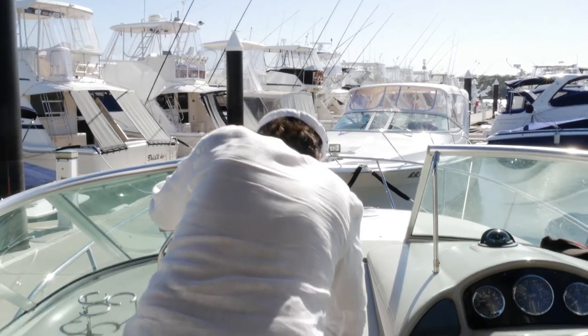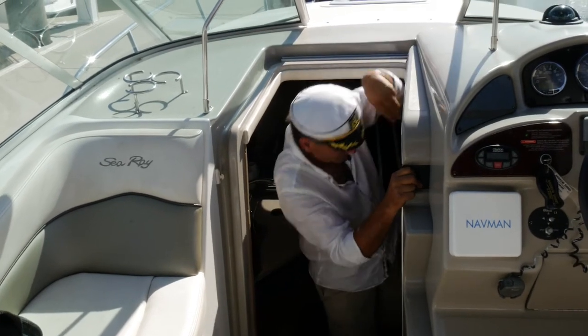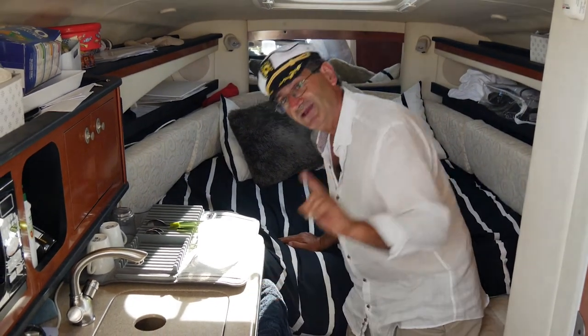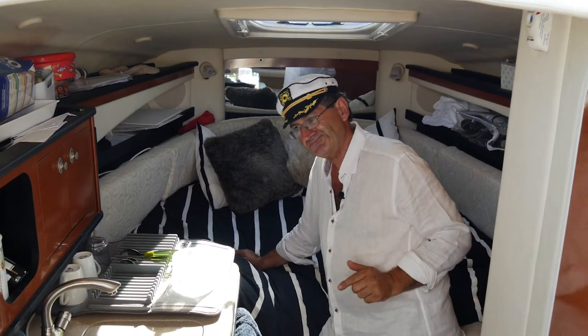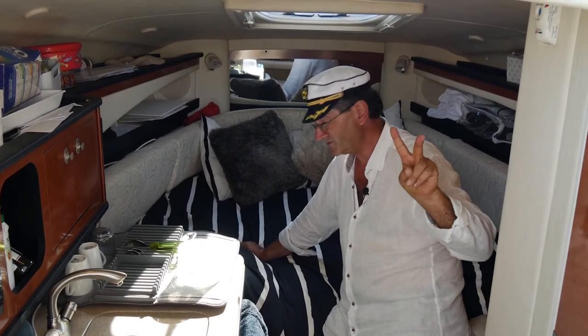But let's go inside. Remember, backwards. 1, 2. Now, so this is the V berth. So two people can sleep comfortably in here. There's another cabin at the back in here, and another two people can sleep over there. It's a bit hard now to take any footage because we use it for storage, but you can see from the window that there's plenty of room under there for two more people to sleep.